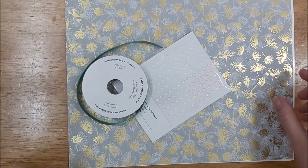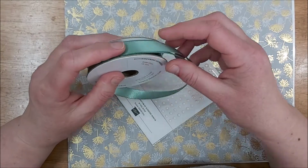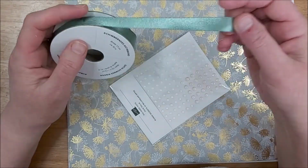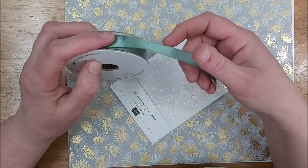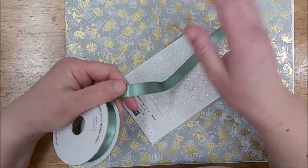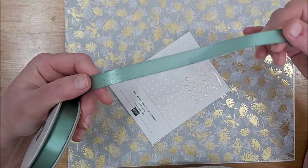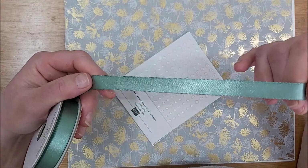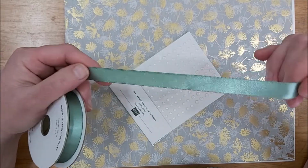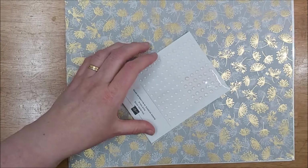So the next thing I got is Symbols of Fortune. It does come in a suite. I haven't been able to get the crane just yet, but this is the ribbon. So it's soft, succulent, 1/2 inch or 1.3 centimeters of satin shimmer ribbon. So hopefully you can see that. And that's $13 for the 9 meters.